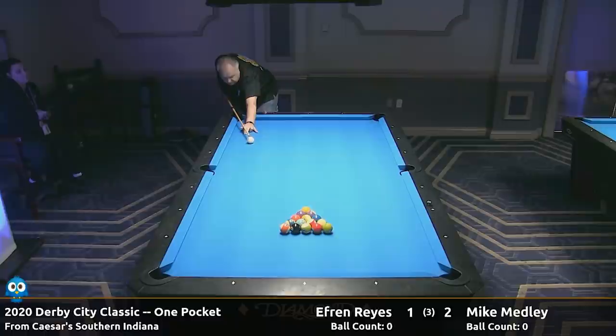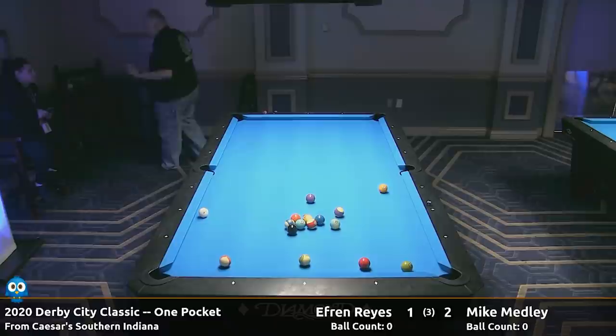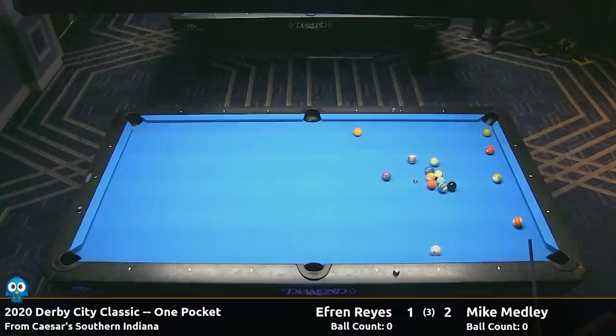I'll tell you what though, Mike's in as good a position as he could have asked for to start this match, having a chance to break the balls here in game number four, to win the match maybe. I'll tell you, Efren's got to be careful right from the gate, anytime your opponent has that ball that close to the pocket.